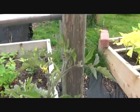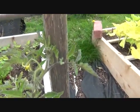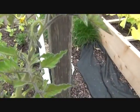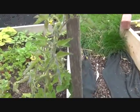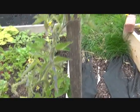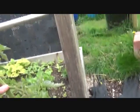Last year was not a good tomato year. Last year I got a beautiful plant, but I'm fairly certain most of the blossoms fell off, and it never got warm last year. So, we shall see.